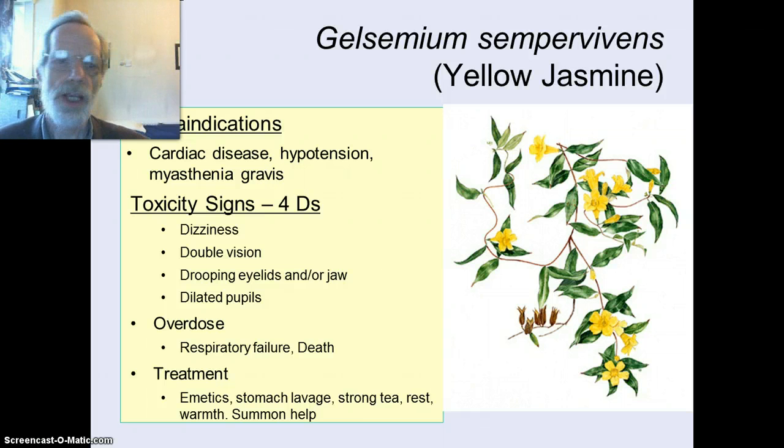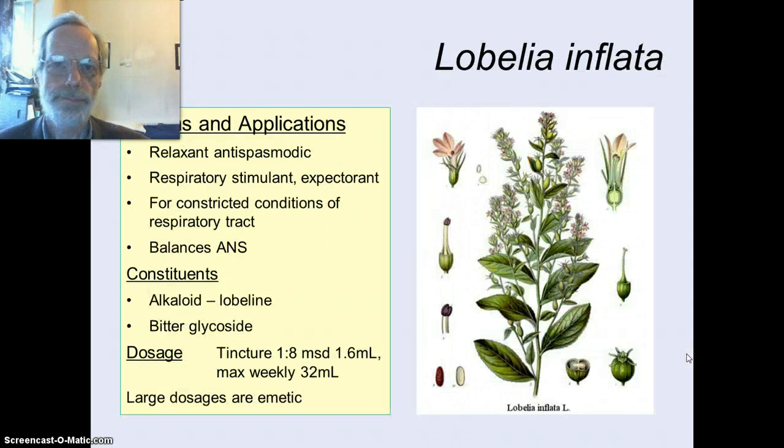If you've had too much Gelsemium, you're likely to experience the 4 Ds: dizziness, double vision, drooping eyelids or jaw, and dilated pupils. And a frank overdose of Gelsemium will result in respiratory failure or death quite quickly, within about 1 to 7 hours. So emetics, stomach lavage, strong tea, rest and warmth are required. And obviously, if you suspect an overdose, summon help without delay, similar to Atropa.